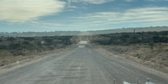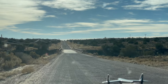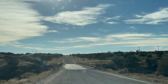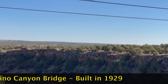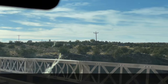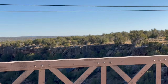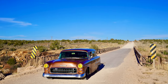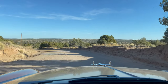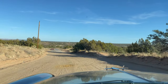For the bridge. Sign back there, Interstate 40, quarter mile. It's like, yeah, this is what the travelers had to go through. Not even this fast. Oh, and look! Pavement!